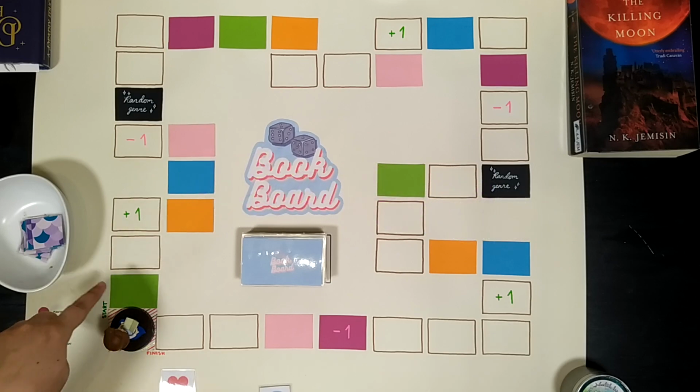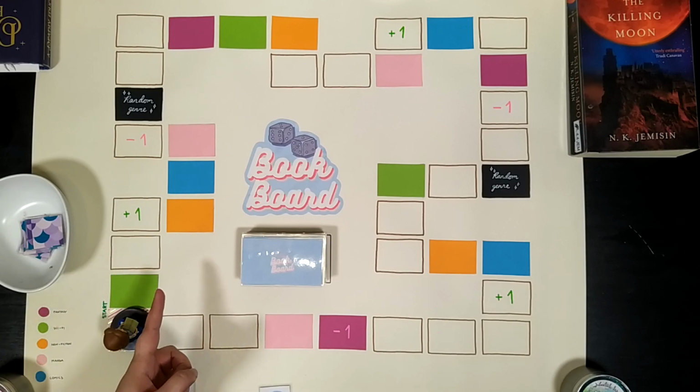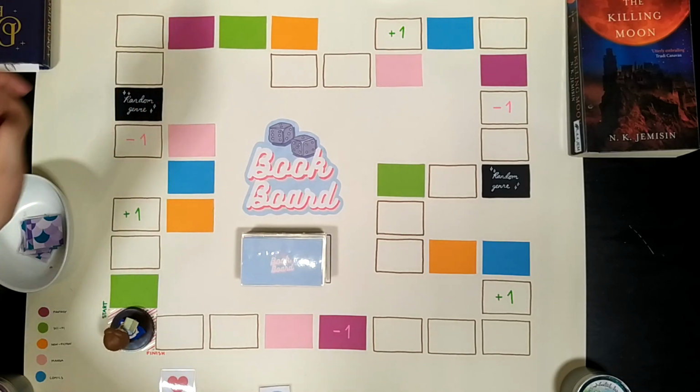First of all, the colored tiles represent different genres. So the green one is science fiction, orange one is non-fiction, blue one is comics. I know it's not a genre, but this board is catered to my specific needs when it comes to TBR. And the pink one is manga and the purple one is fantasy.